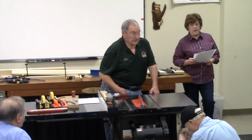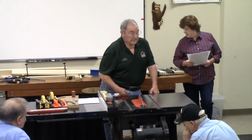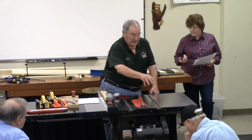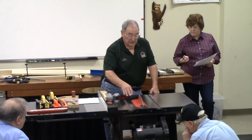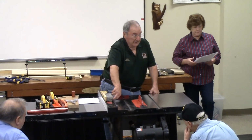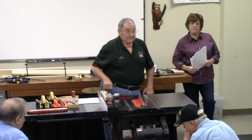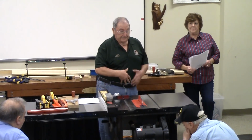And that's a potentially dangerous situation. You've got to have an awful lot of control of that board. And while I'm on the topic of control, one of the things that you want to maintain, when you're in a condition where you're cutting against the blade and against the fence, is control of that piece. Otherwise, it is gonna find its way into your midsection.